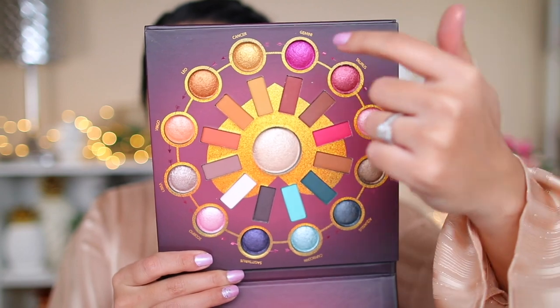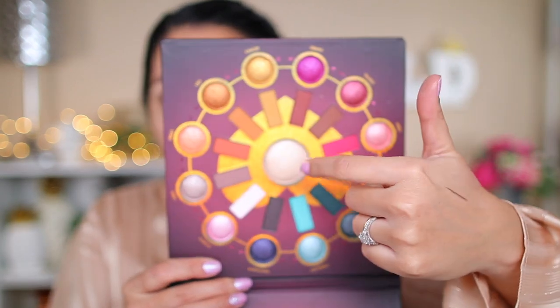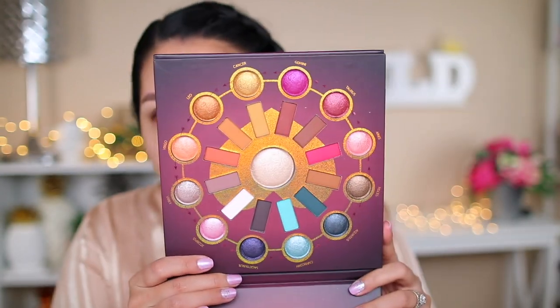This is the one I really wanted to try. This one is the Zodiac, but this one is the Love Signs. I absolutely love the first one. It is so good. It's one of my favorites. If I were to recommend a BH palette, it would be the Zodiac palette. And I'm not one to love huge ones, but the pigmentation and the quality of them is amazing. There's shimmers all around, and then the mattes are all on the inside, and then they always put a highlight shade right in the center.